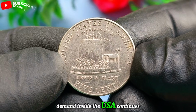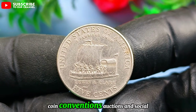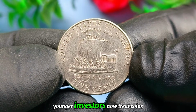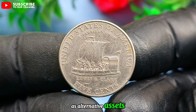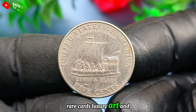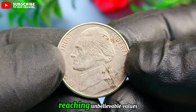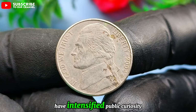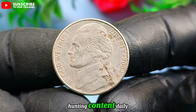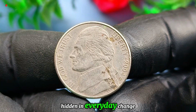Demand inside the USA continues growing through online marketplaces, coin conventions, auctions, and social media collector communities. Younger investors now treat coins as alternative assets similar to vintage watches, rare cards, luxury art, and historical documents. Viral videos about rare nickels reaching unbelievable values have intensified public curiosity. Millions of viewers watch treasure hunting content daily, hoping to identify valuable coins hidden in everyday change.